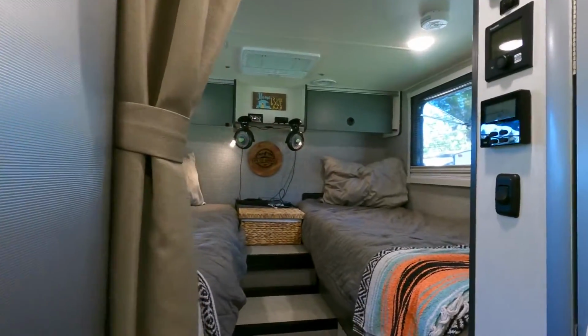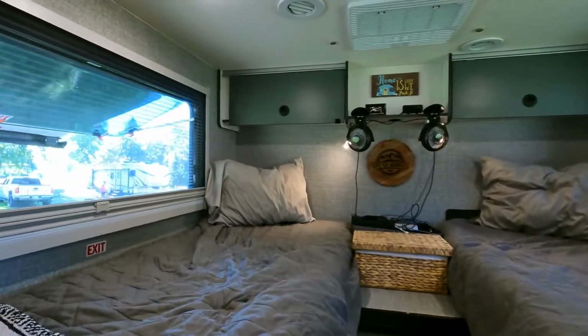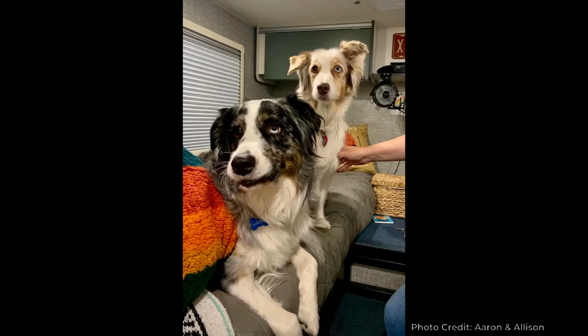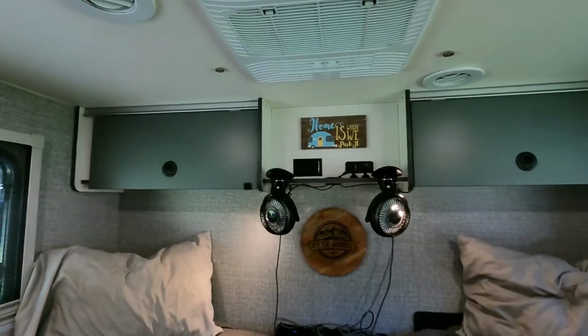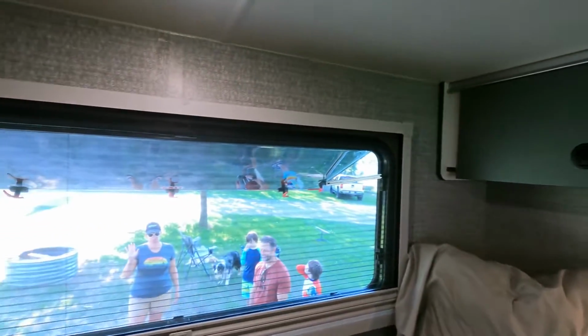So we have it set up in twin beds. It was just easier for us with the dogs and such. But there are a couple of cushions that they give you that will fill that space so you can make a real big bed. Yeah, I just do not have to move our rig.